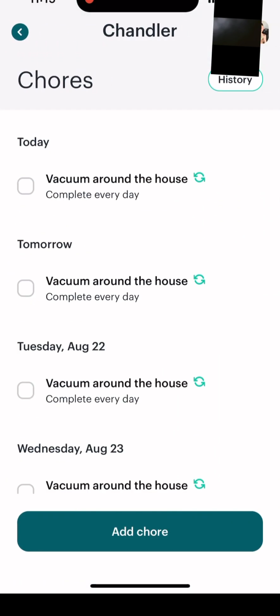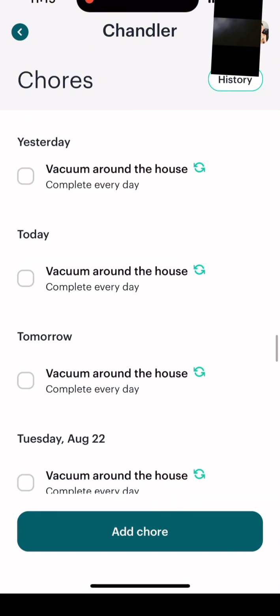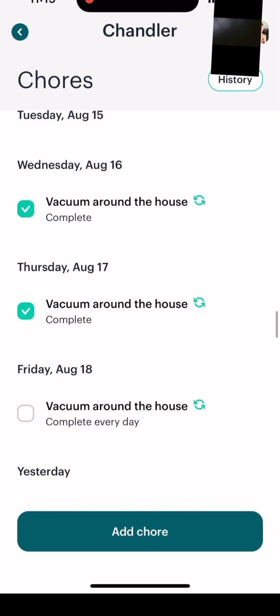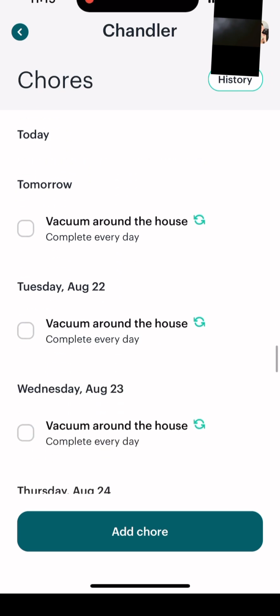If you want them to do a certain chore, I got this: just vacuum around the house. They're still young, so just one or two chores will always help something like that. What they do, they go in on their app on their end, and they just mark off the chores as they complete it. This right here alone, I do believe builds responsibility. That tells them if they want to get paid, they need to go in and actually mark off the chores themselves. And, well, I totally believe it.